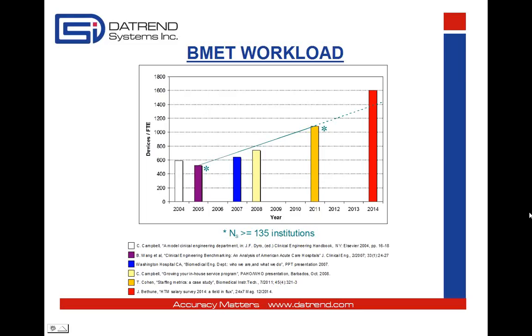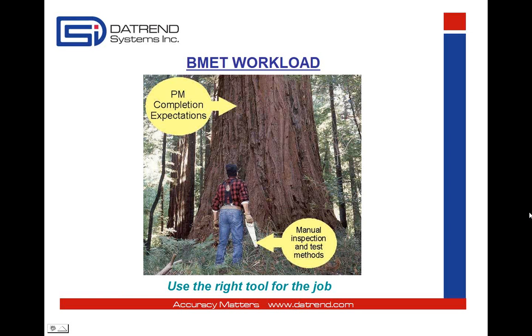It's at the point now that to follow the recommended practices, the number of people doing this work would need to double. But that kind of increase in the workforce is not likely to happen in the current economic environment. So we still have to meet the expectations for PM completion on an increased number of so-called critical devices. But the workforce to get the job done is not likely to be doubled.